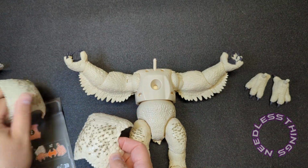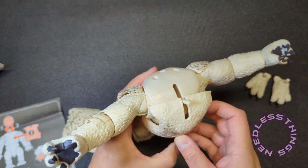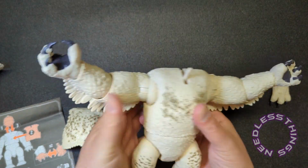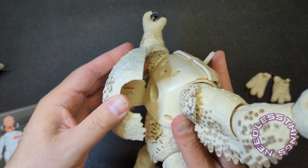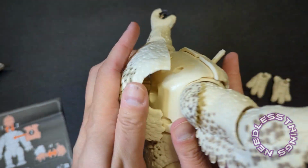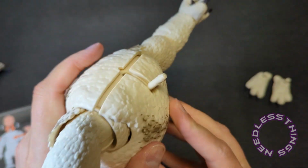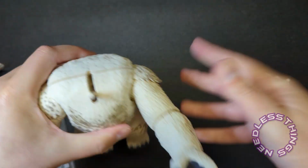Okay, so this is the chest. Just pops right in. Not quite as much of a snap as I was expecting. I'm going to be honest, I thought that would be a little more satisfying. And then that goes on there. Does this not connect up? Oh, okay, it's because I've got the arms out.